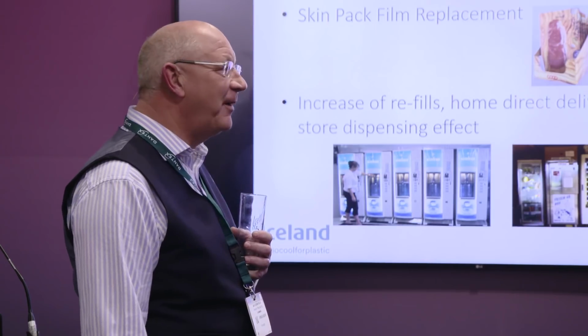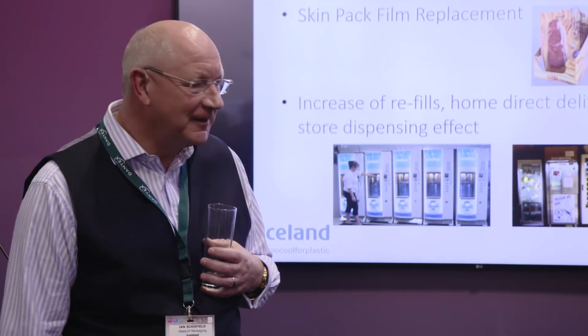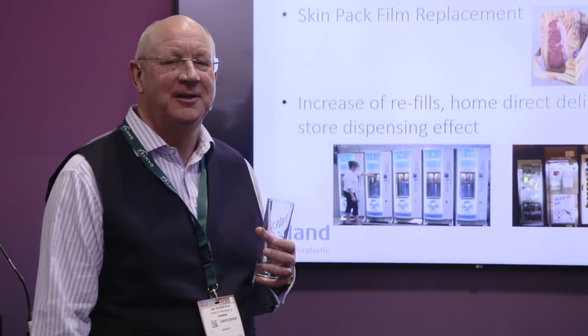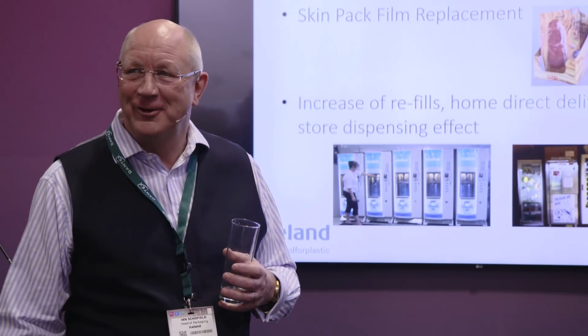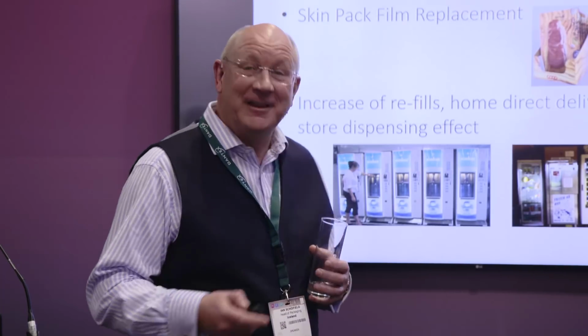Refills, another big debate. Refills have lots of issues for obvious reasons. Hygiene, people come in. I sort of get it with detergents. It's very difficult if they came in to do the milk. Can you imagine some of our customers coming in doing milk in Kirby and Liverpool? You know, it would be fun. It would be a lot of fun watching it. So I'm not so sure refilling is a great idea. That's just us. I don't think that will work.